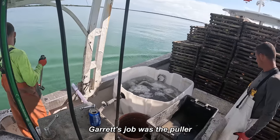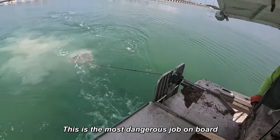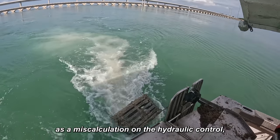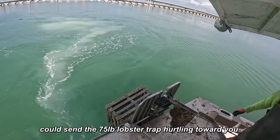Garrett's job was the puller, grabbing the buoys with a gaff and feeding the line through the hydraulic crank. This is the most dangerous job on board, as a miscalculation on hydraulic control could send a 75-pound lobster trap hurtling toward him.